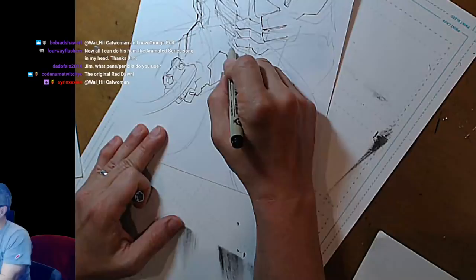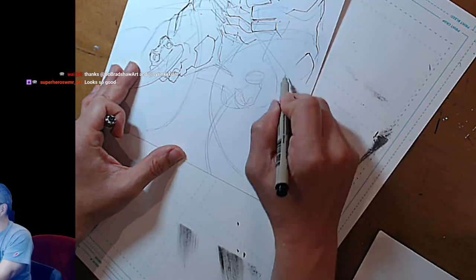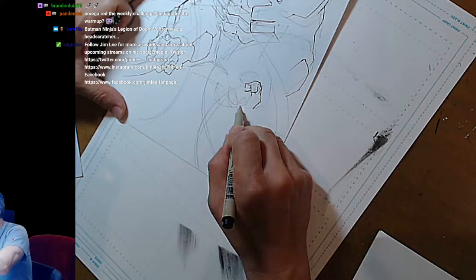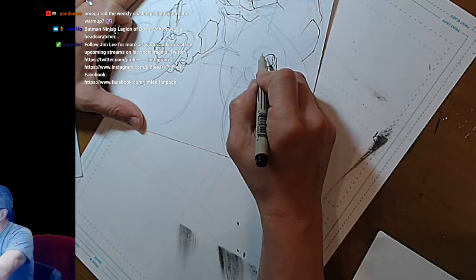As you can see, this also is taking on a sketchy quality, kind of like the Catwoman, as I figure out where things are going. I don't want to fully commit to any kind of line. But I also know that once I put in the black shadows with the ink, there's a lot of redrawing or restructuring of the figure that I can do at that point. So I'm actually just drawing bits and pieces of him.